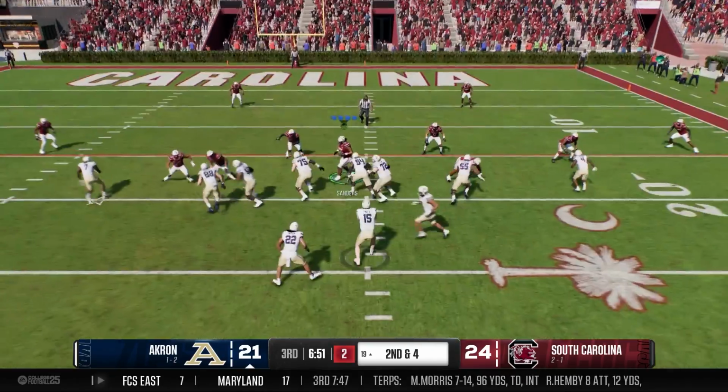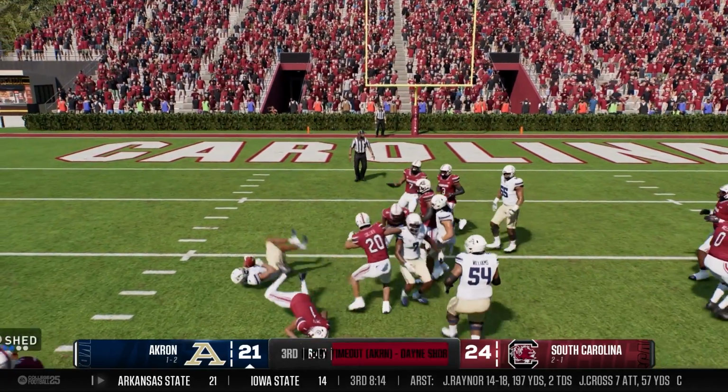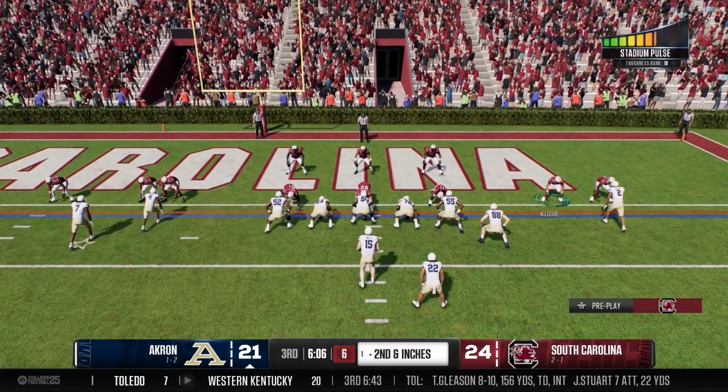Another red zone trip here for Akron. It's a flip touch pass. Everybody knew it was coming except for the defense, as they can't stop them. Fortunately for Akron, right guard Dane Shore is hurt on the play. Now they face 2nd and inches from the 1.